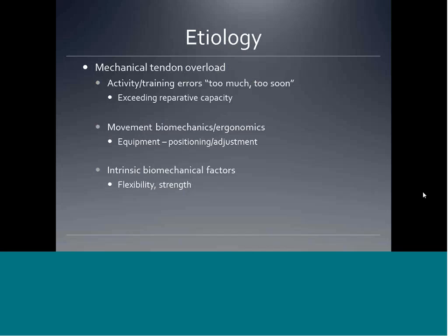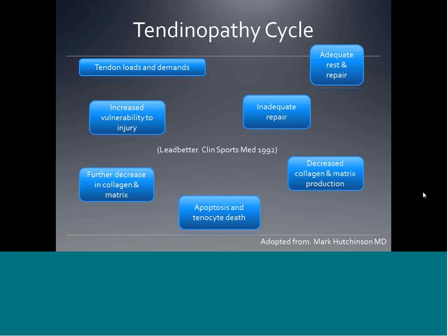So how this happens is, you've probably seen this today at some point. Either activity or training errors, meaning they go out too fast, too soon, and you start to get microscopic tears of the tendon. You see this all the time in occupations at work. They're doing the same thing over and over again with poor biomechanics or poor ergonomics. And then there's probably something about certain people's tissue that just can't hold up to regular wear and tear that kind of predisposes this. And this is kind of how it happens.